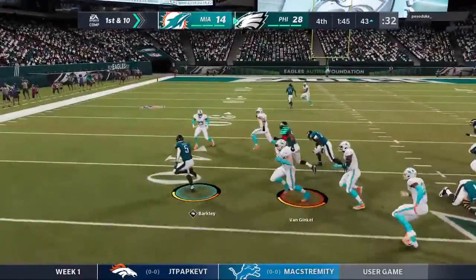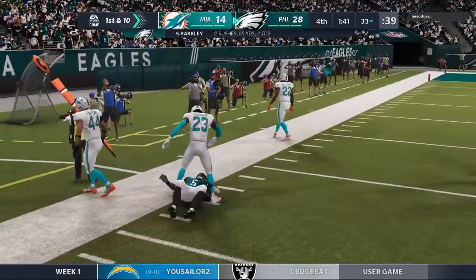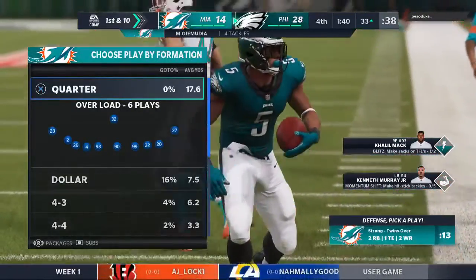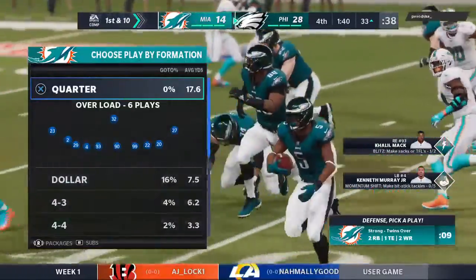They'll run on 1st down. Barkley. And he's corralled, but not before getting it inside the 35. 10 yards there to start the drive, and just enough by about the length of the football for a first down. 10 at the 33-yard line.